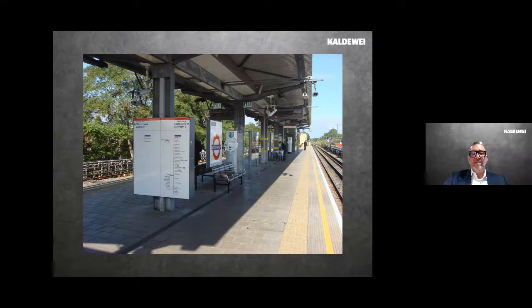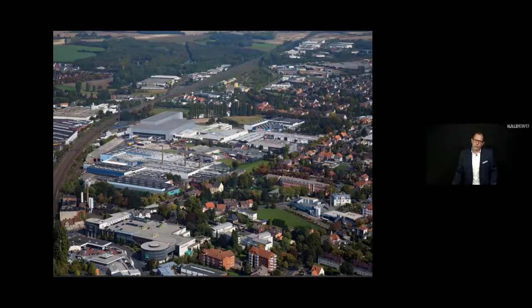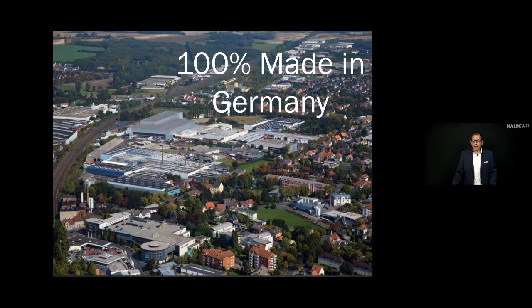KALDEWEI bathtubs, washbasins and shower surfaces are all made in one location, at our home here in Ahlen, Germany. Designed and made in Germany and nowhere else. Everything is done here in the small town of Ahlen. From the design of the product, the manufacture and the administration, it's all here in Ahlen, 100% made in Germany.